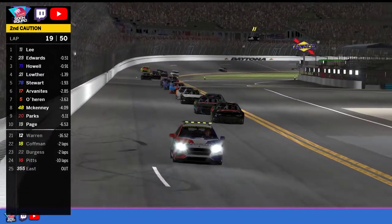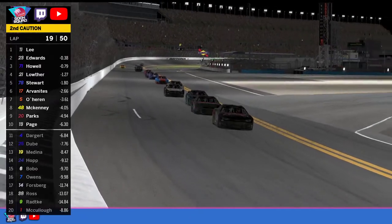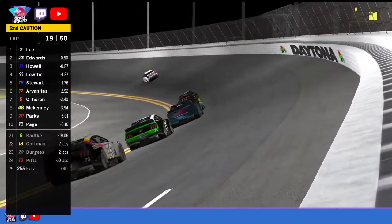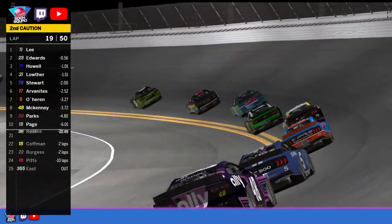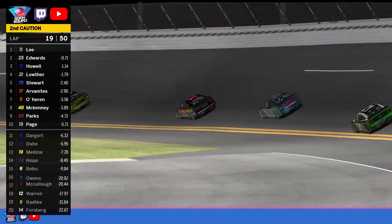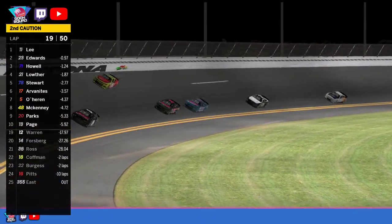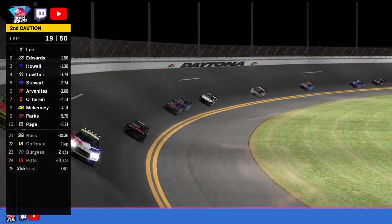So everybody's on a little bit different strategies here. Some of those guys might take a little bit of a splash of fuel, might be coming in and willing to risk it, splash a little bit more and try to make the end, but only 30 laps to go. It's going to be interesting to see if these guys can keep it out there.